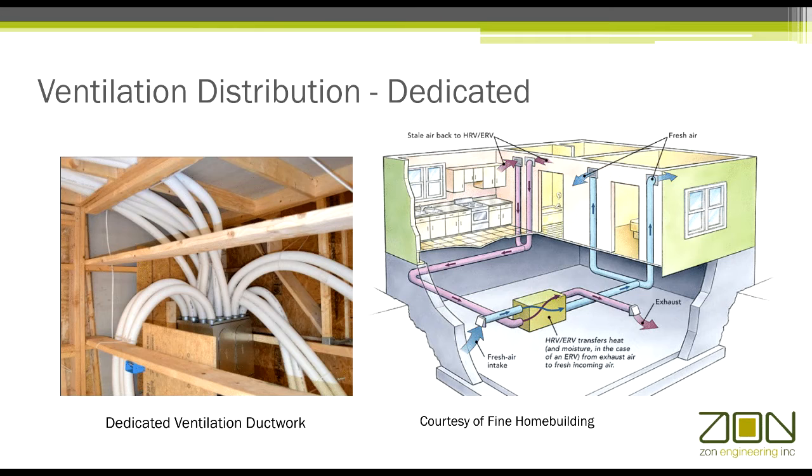How many people here live in a forced air house, have a furnace? Okay, keep your hands up. How many people are designing houses with forced air? Okay, so it happens.